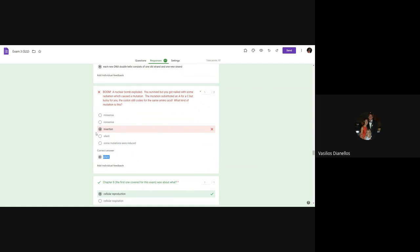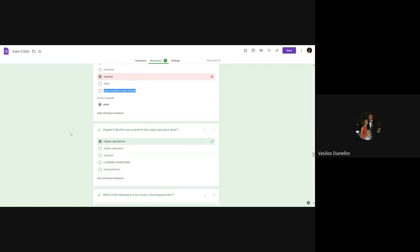And you got partial credit on that one, because obviously, I guess you could argue that you removed an A and put in a C or whatever. But the best answer, the real answer, is silent. The second best answer would be substitution, though it's not even on there. But anyway, as long as you didn't guess that some mutations were induced, you got partial credit.